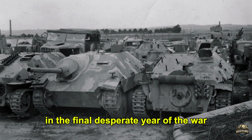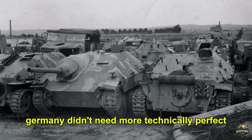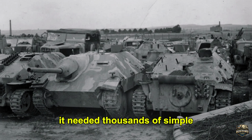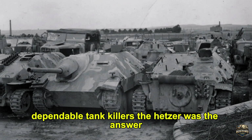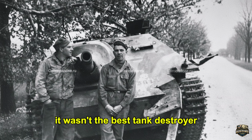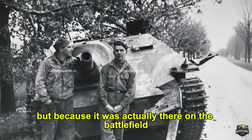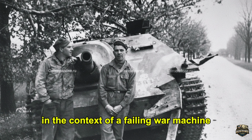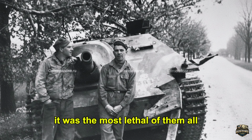In the final desperate year of the war, Germany didn't need more technically perfect but unavailable wonder weapons. It needed thousands of simple, dependable tank killers. The Hetzer was the answer. It wasn't the best tank destroyer, but because it was actually there, on the battlefield, in numbers that mattered, it was the most effective. In the context of a failing war machine, it was the most lethal of them all.